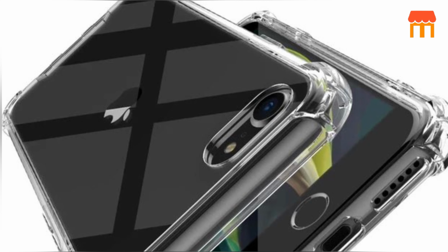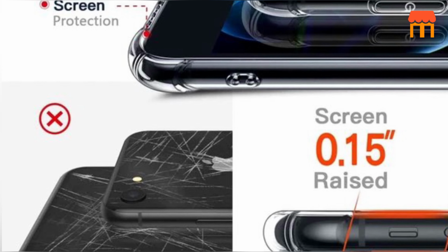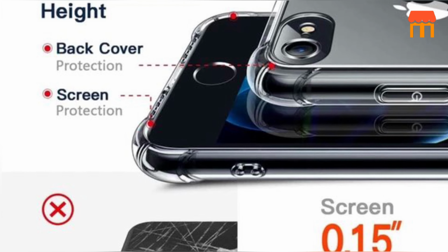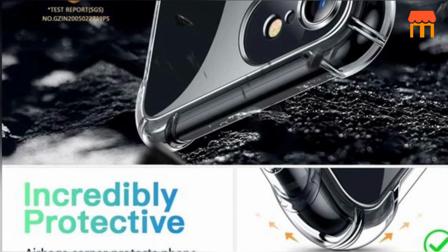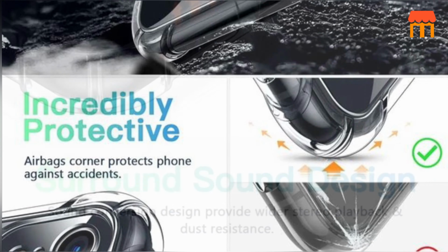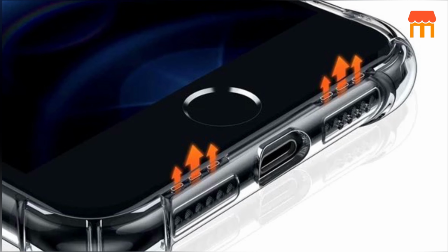Lightweight and slim. The slim design of the case adds minimal bulk to your iPhone SE, while still providing ample protection. It's lightweight and easy to carry in your pocket or purse. Easy to install and remove. The case is easy to install and remove, making it convenient for cleaning or switching to a different case.